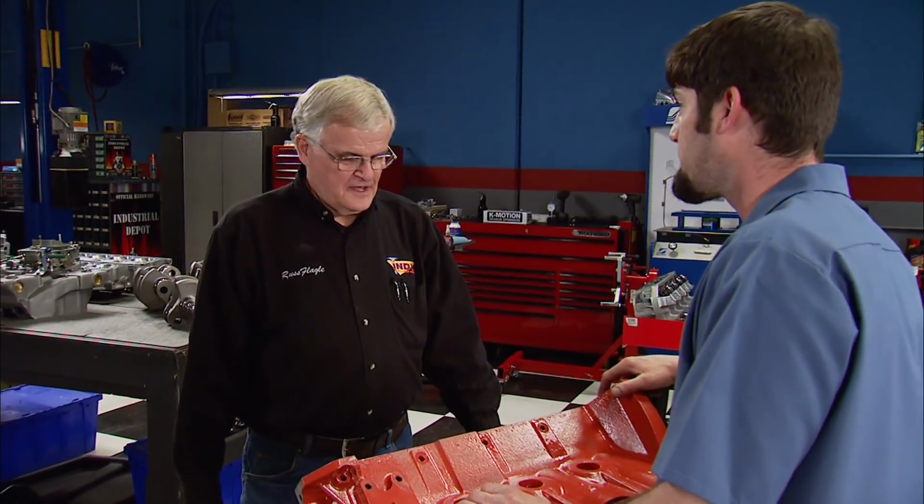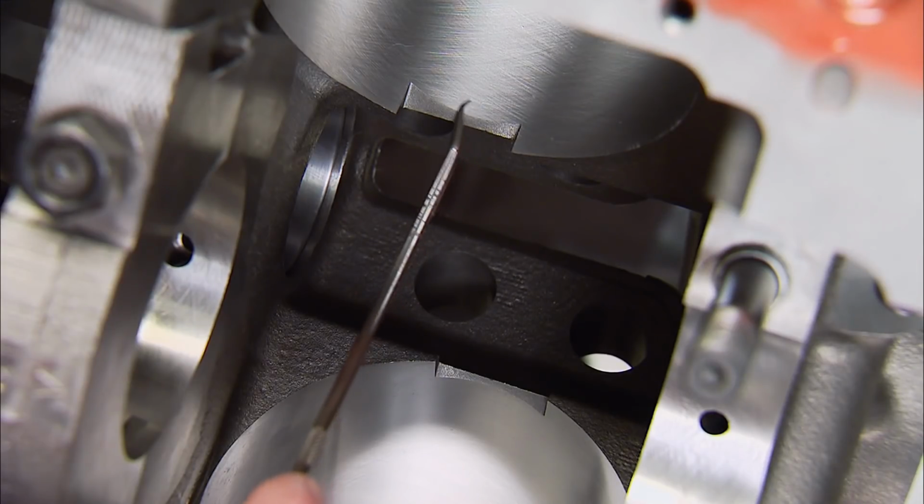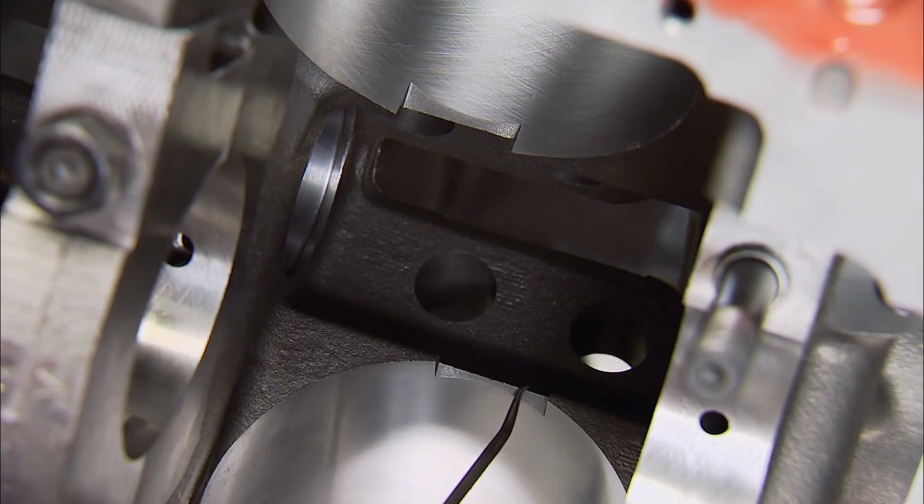Russ, what do you guys do to get the block ready for assembly? At Indy Cylinder Head, we try to do as many things as we can in the CNC process so that we know that everything is done perfectly, time after time after time. One of the things we do is we relieve the bottom of the cylinders for stroke clearance. Depending on what crankshaft and what rod combination, we have different stroke clearances, so that by the time our engine builder gets it, he's ready to put it together.